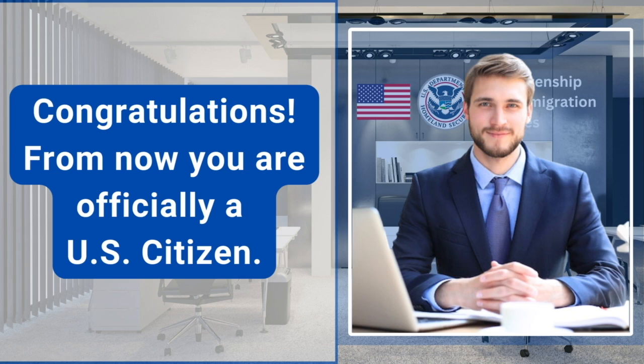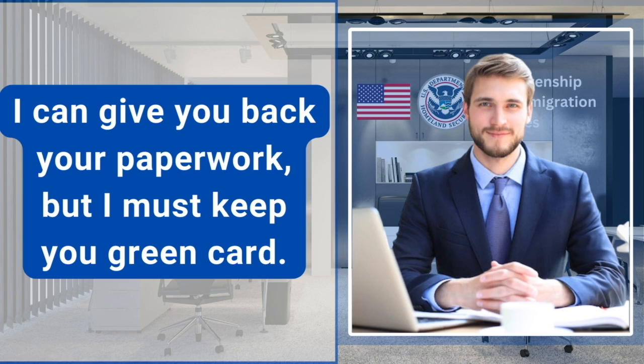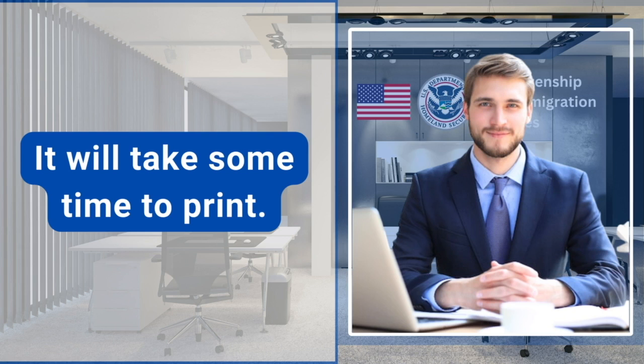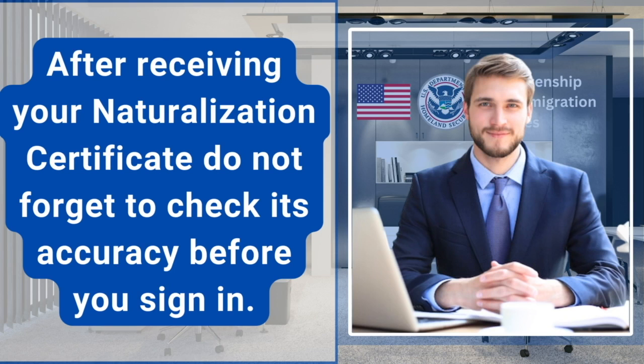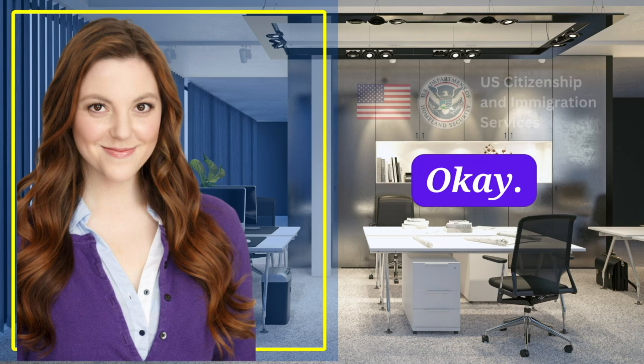Congratulations! From now you are officially a U.S. citizen. Thank you, officer. I can give you back your paperwork, but I must keep your green card. Now I will print your naturalization certificate. It will take some time to print. So please wait for a while in the waiting area. Sure. After receiving your naturalization certificate, do not forget to check its accuracy before you sign it. And you must sign it with a black ink pen. Okay.